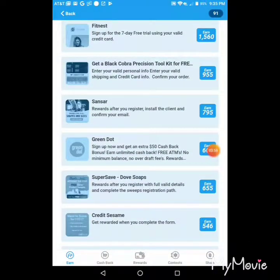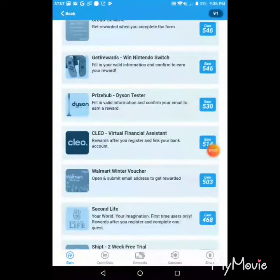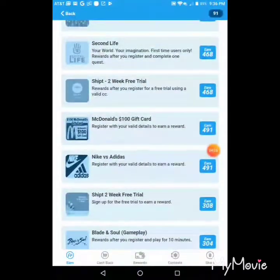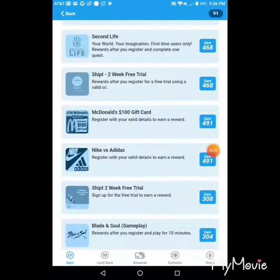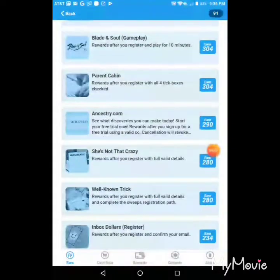Now, I'm gonna let you know right now, if you do this and it's not worth your points, I wouldn't sign up for it, okay? Like this right here, it says, rewards after you register, install the client, and confirm your email. There's some on here that you can just do. Fill your valid information and confirm to earn your reward. Confirm your email to... See, 500. These are not hard, you guys. Most of these are easy, okay? And also, when you want to do info submits, make sure you clear your browsing history when you're done before you do a new one, because it will track you.